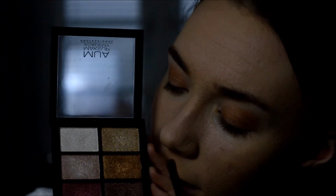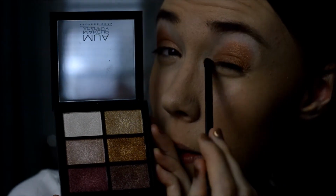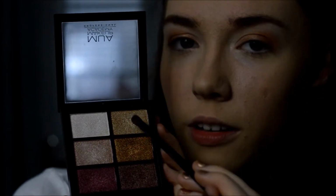You don't, you're sweating. So for the darker colour, I used that one, and then I'm going in the corner here with the lighter one. I feel like a proper beauty guru. I know.